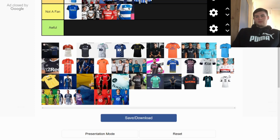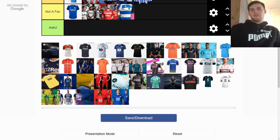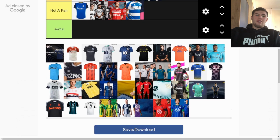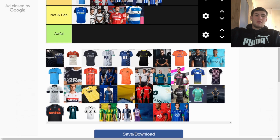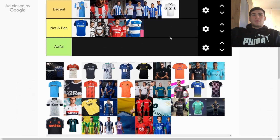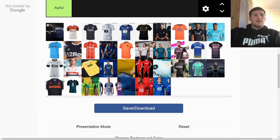Swansea City. Now, if a kit could be plain, it'd be this or Fulham's, wouldn't it? Now, I'm not really sure my opinion on this, and I think it's just best to go with decent because I don't dislike it, but like I say, would I be buying it? It's too plain. There's no designs going on with it, if you get what I mean.